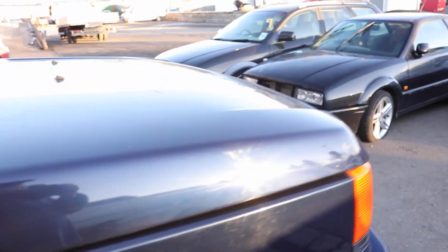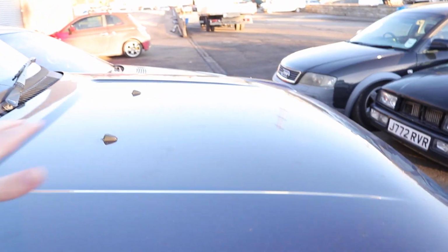So we've got quite a bit of work to do, and I'm going to detail this car because I want to use it, quite frankly. We've got a crack in this bumper here. We've got a bulge going on here that I'm not quite sure what the hell's going on with that.